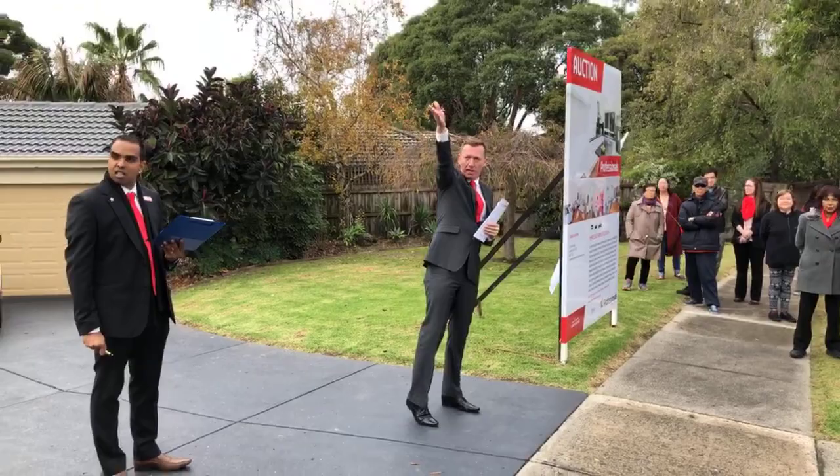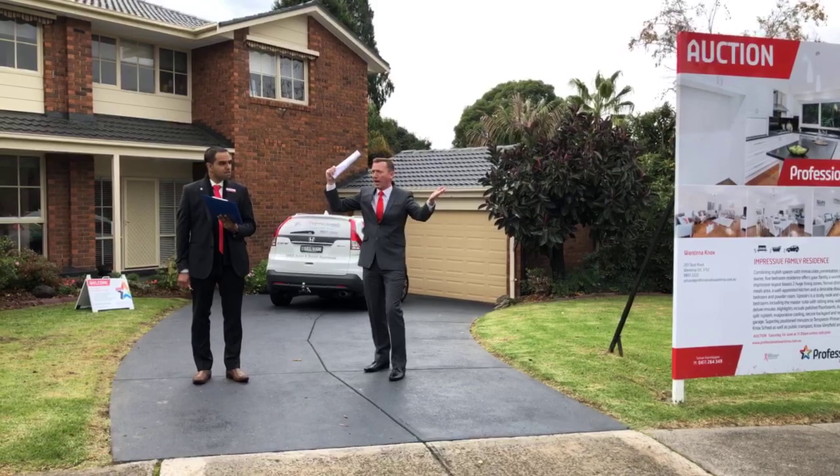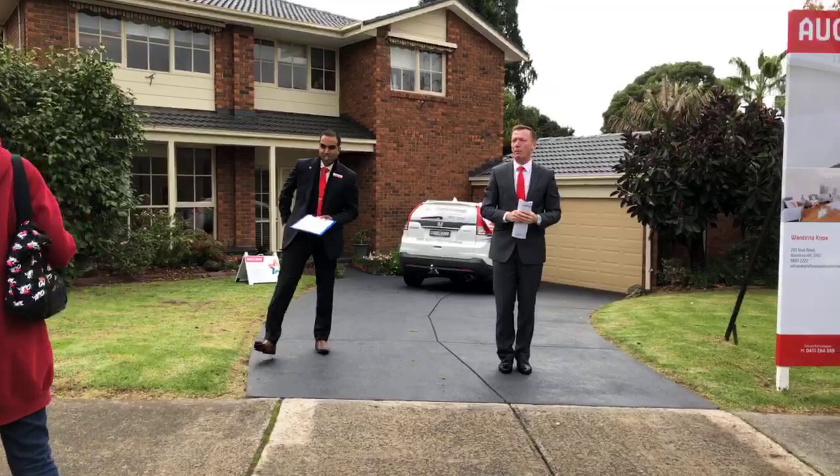Ladies and gentlemen, I'm selling for $963,000. Selling. Selling. Sold. Put your hands together, ladies and gentlemen, the new owners. Lady Milpera Crescent, Wantirna South. Ladies and gentlemen, thank you for your attendance. We appreciate it very much. Thank you for your spirit of bidding. And have a great weekend. Thank you very much.